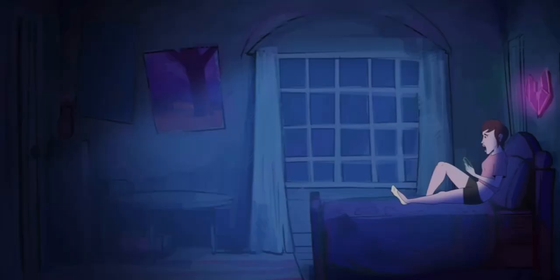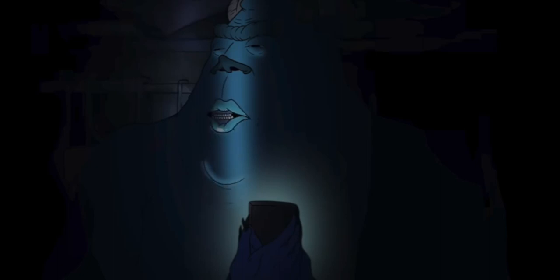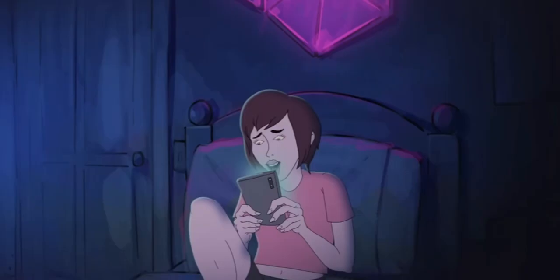Oh my god, there is someone in my closet. There's no one in here. In there. There's no one in there. It's probably just a ghost. Are you saying my house is haunted? Do you think my house is haunted? You think my house is haunted?